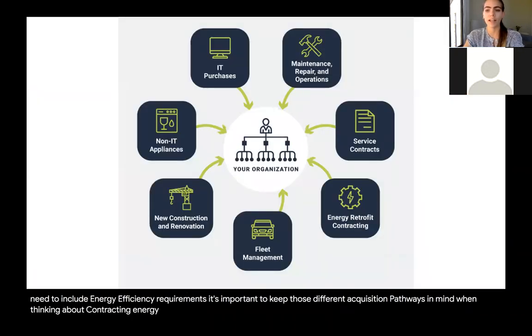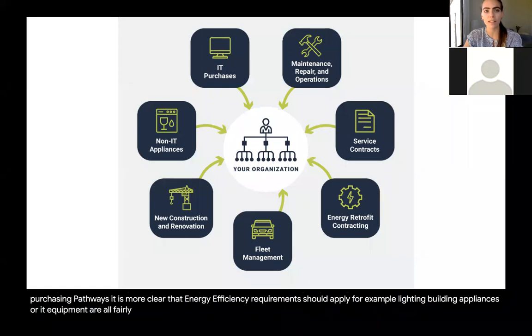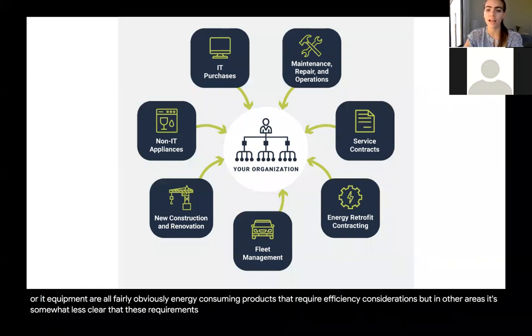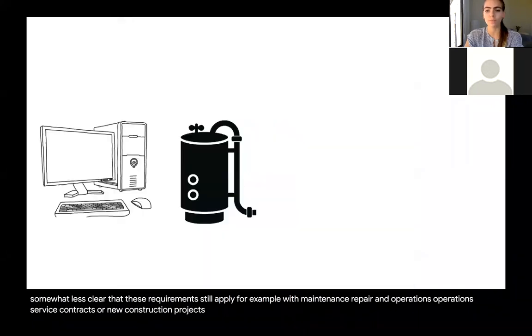Energy consuming products enter a federal agency through multiple pathways. For some of these purchasing pathways, it is more clear that energy efficiency requirements should apply. For example, lighting, building appliances, or IT equipment are all fairly obviously energy consuming products that require efficiency considerations. But in other areas, it's somewhat less clear that these requirements still apply. For example, with maintenance, repair, and operations service contracts or new construction projects.